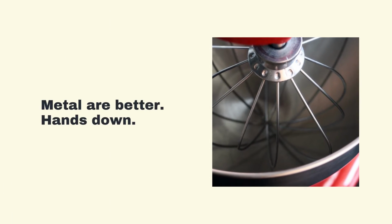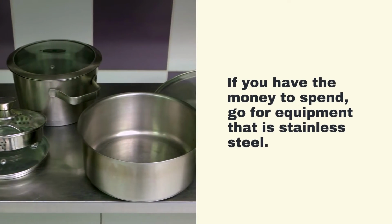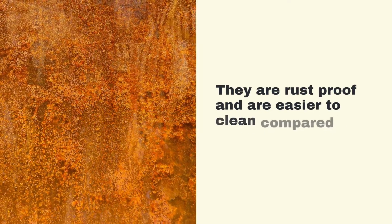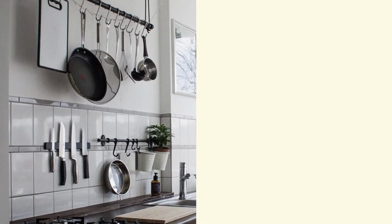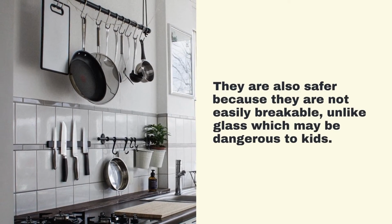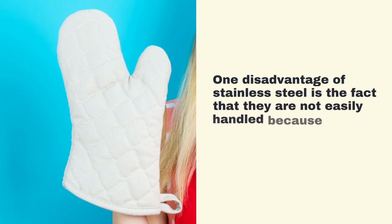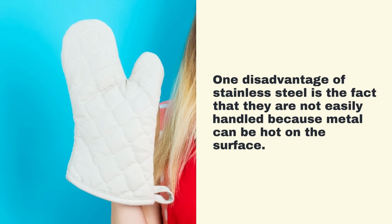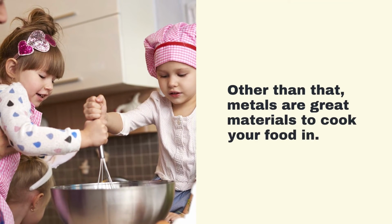Metal are better, hands down. If you have the money to spend, go for equipment that is stainless steel. They are rust-proof and are easier to clean compared to plastic materials. They are also safer because they are not easily breakable, unlike glass, which may be dangerous to kids. One disadvantage of stainless steel is the fact that they are not easily handled because metal can be hot on the surface. Other than that, metals are great materials to cook your food in.